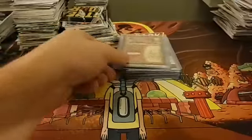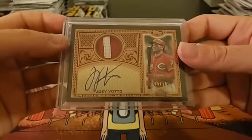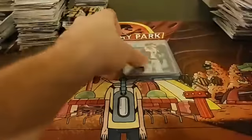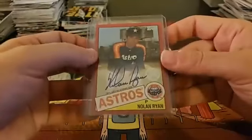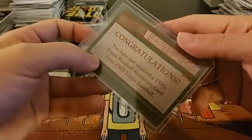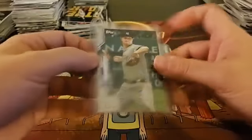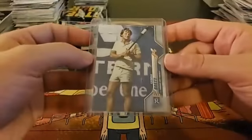Bregman, short print, Astros. Trout, Angels. Votto, out of 10, Reds. Indians, Lindor. Reds, Aquino. 299. Tanaka, short print, Yanks. Rockies, Arenado. Ryan, Astros. 25. Gerrit Cole, short print, Yanks. And George Brett, short print, Royals.